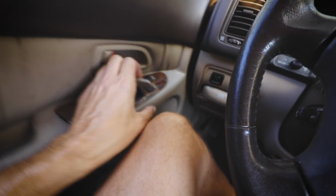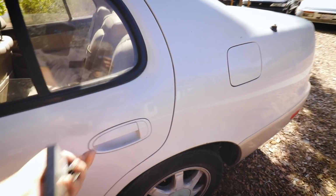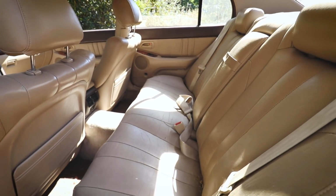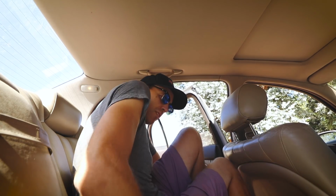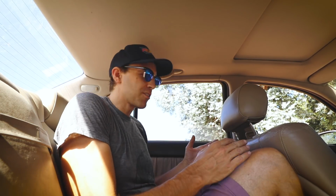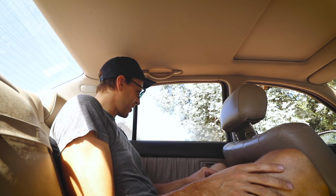Let's check out the back seat. You know, for as big as the exterior dimensions of this car are, I'm actually surprised that there's not more legroom back here. And I'm 6'3", so, you know, I shouldn't complain that much, but yeah, it's actually a little bit more tight back here than I thought it would be. And these seats are super hard. I wasn't expecting that either. I was expecting a little bit more cushiness coming from Lexus.